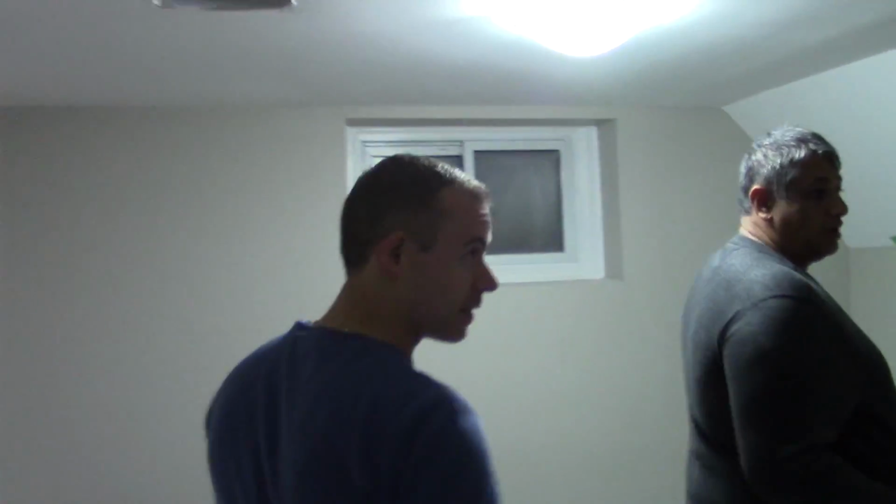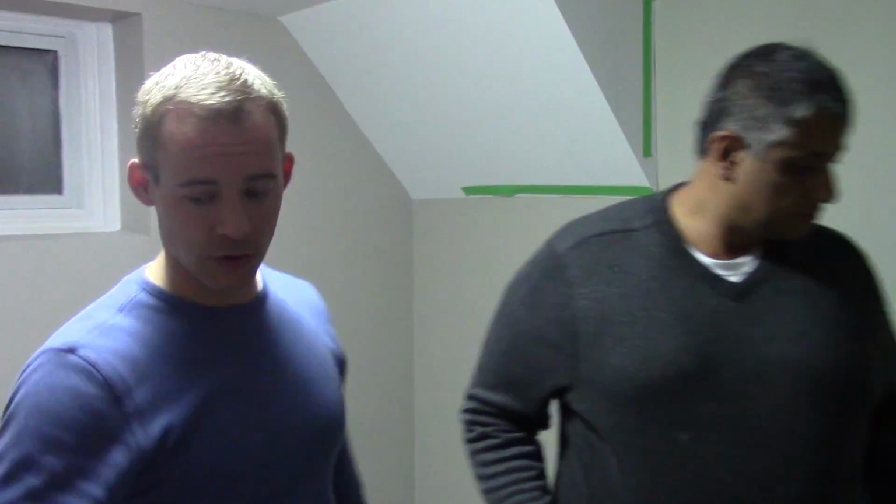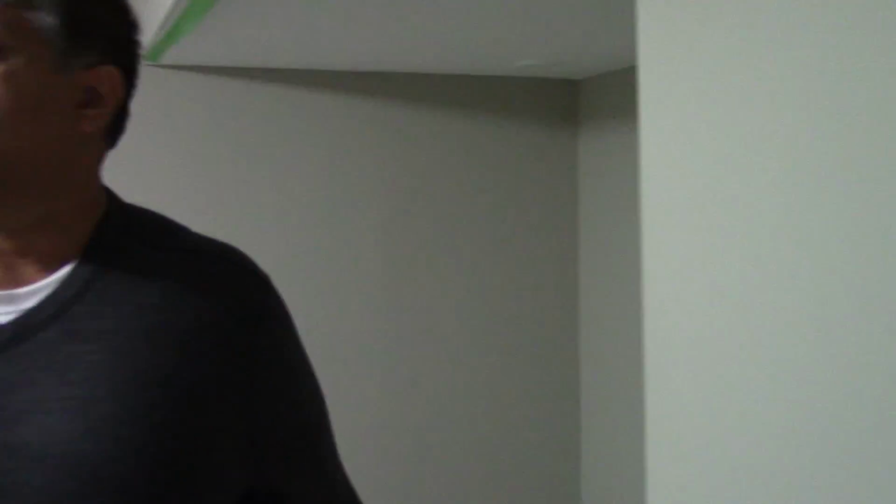All right. Let's take a look at the other bedroom. Yep. So this one's a bit bigger. Put some materials in here. Just slightly bigger, and you'll have your closet in the corner here. Great. But otherwise, it's pretty much the same. Good stuff.